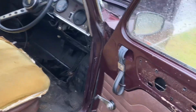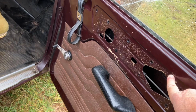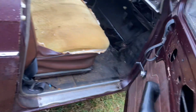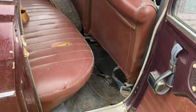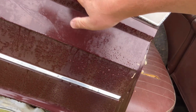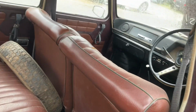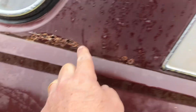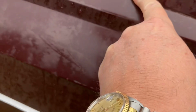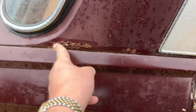Those door trims, I'm going to ask where these are. I didn't know they were missing. Because I don't know how easy they are to get, although I'm sure I can find them. Bit of rust here. That needs to be fixed. Odd place. I assume this is where they welded it. It doesn't look too bad though.